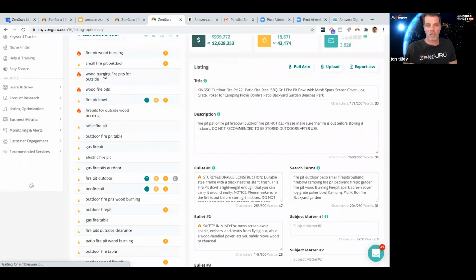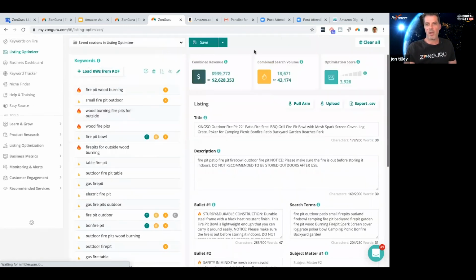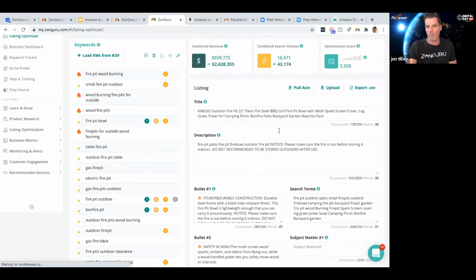Descriptions, but you can already see this is one of the biggest sellers. He's the top seller, and he's not even optimized for wood burning fire pits for outside that we targeted earlier as a long tail keyword. This is absolutely one that I would put over here and work on getting my combined listing score up. So these are the kind of opportunities you see. Once you've optimized your listing, this is just the competitors, but you can use whichever one you want, and then you can import it to your Seller Central account, and there you go.